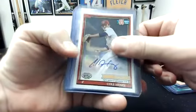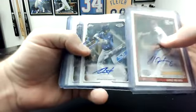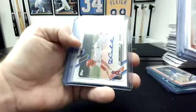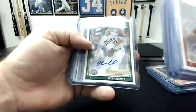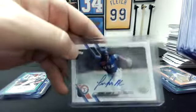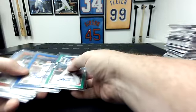Base autos, Cole Henry, Grant McCray, Spencer Strider, Andre Lipschitz again, Jose Rodriguez, Michael Bush, Gage Workman, David Calabrese, Jairo Pomares, Jagger Haynes, Jeff Criswell, AJ Vukovic again, Ben Hernandez, Gabriel Moreno, and the big base auto, Luis Angel Acuña. Nice. Congrats, Jarrett. And then numbered autos.